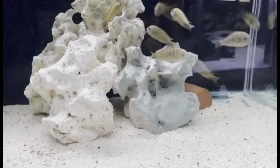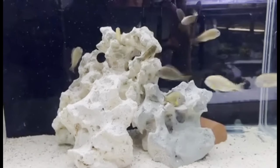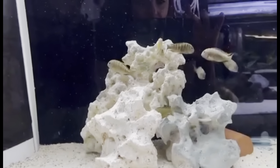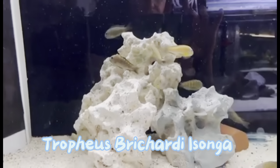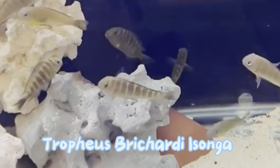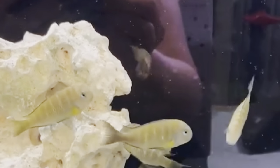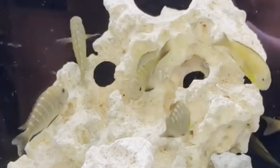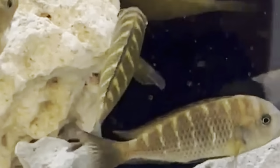And now here we go. These are some beautiful, beautiful fish. Now these are juveniles still. A lot of people in the hobby call these blue-eyed cichlid, but others call them Bishadi Asonga. Now there are quite a few different types of Bishadi Tropheus. I do actually have the bull and bora in my fish room, which they do look quite similar. They still have those bright blue eyes, and the difference is these fish will actually become a lot darker.